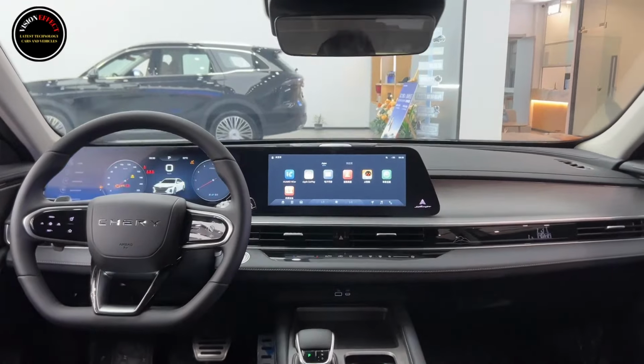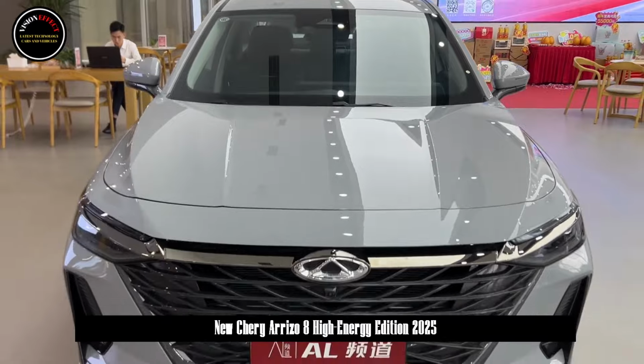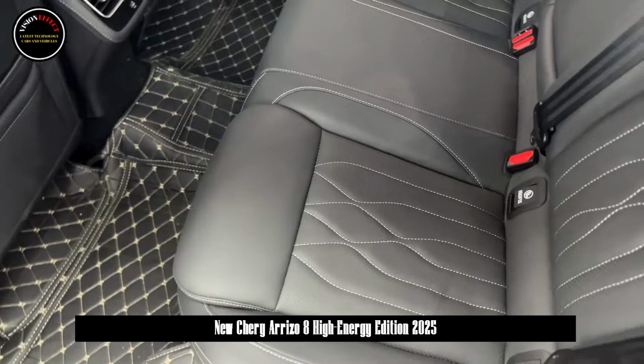The comprehensive fuel consumption is 6.8 L/100 km under WLTC conditions, and only 92-octane gasoline is needed. The chassis adopts McPherson strut front and multi-link independent suspension rear.